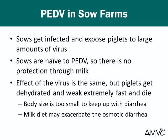In the United States, essentially all of our sows, not anymore, but at the time, were naive to PEDv. So when the virus came in, it hit them hard and it spread very quickly. And what it did is it caused a severe diarrhea in these sows. Again, since they were naive to the virus, they had no way to protect their piglets.